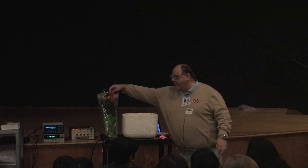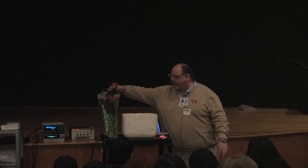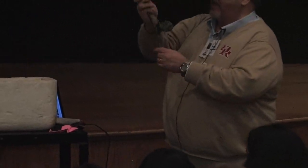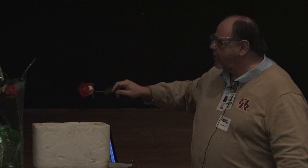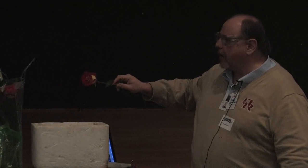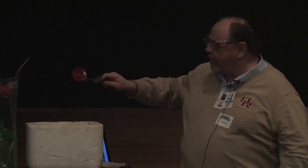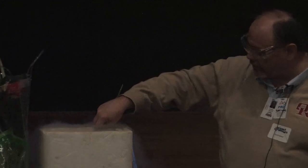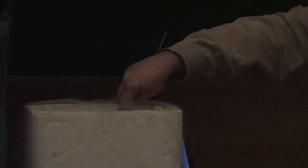So we have these really nice flowers. They're really wonderful. Ma'am, would you like one? Okay, very good. I'm going to improve one of the flowers here. I'm going to dip it into liquid nitrogen. Oh, look, it's kind of steamy.